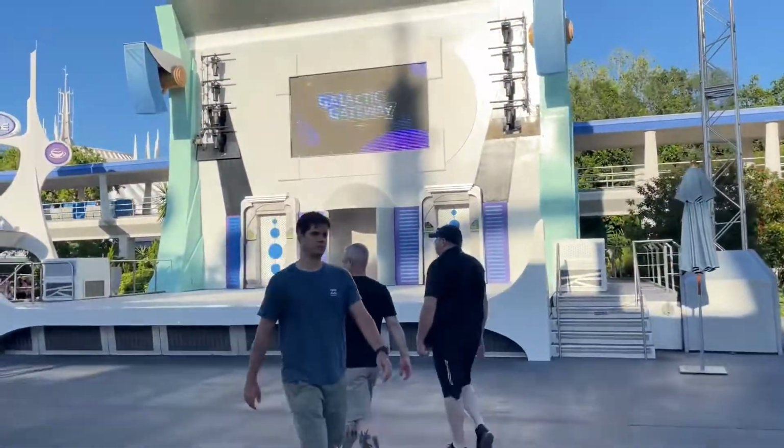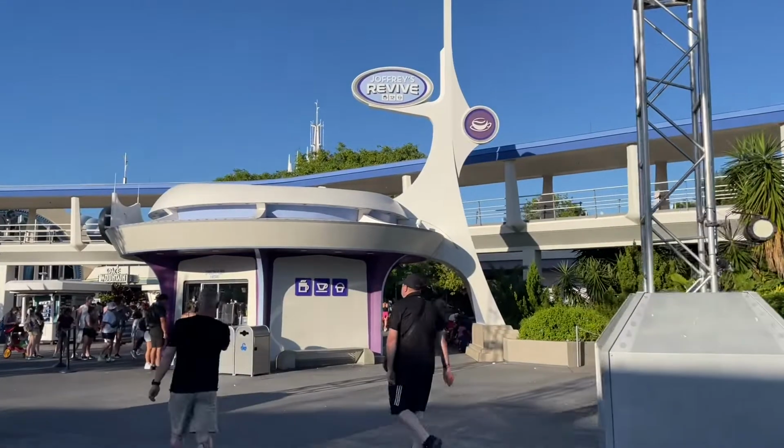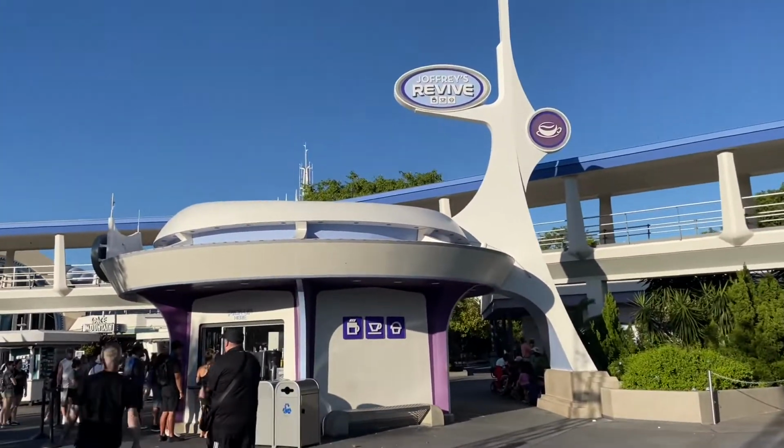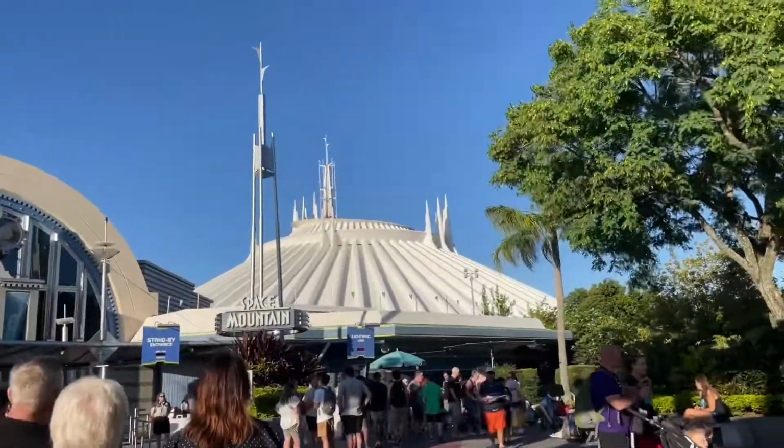Here you find Stitch. He comes and greets, and sometimes Buzz comes out here and greets as well. And if you want coffee, Joffrey's Revive is here. We've come here a couple of times. Gotta love Joffrey's. And here is Space Mountain.